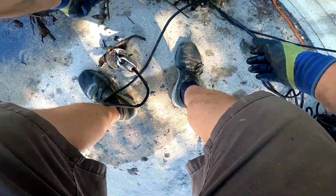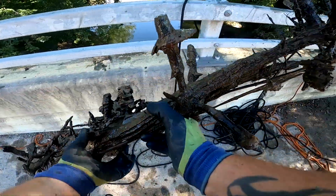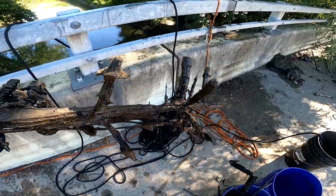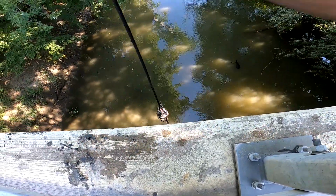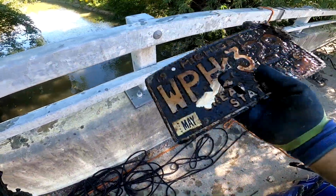A tree. Oh, that's all it is. It's just wood too. I just got it through the eyelet. It's just rotted wood. I was like, what the heck is that? Wow, I ain't never seen nothing like that. Oh, I see a hole in it though. 1979.